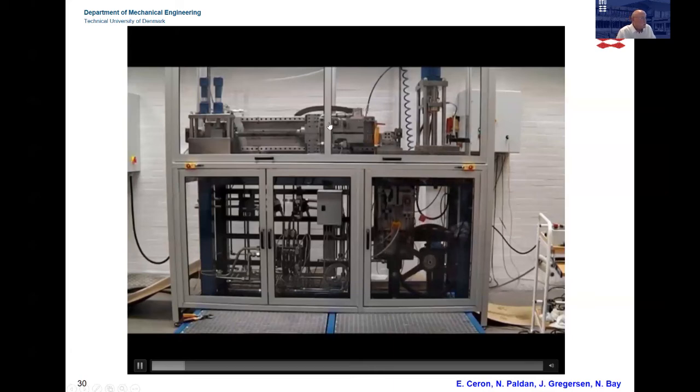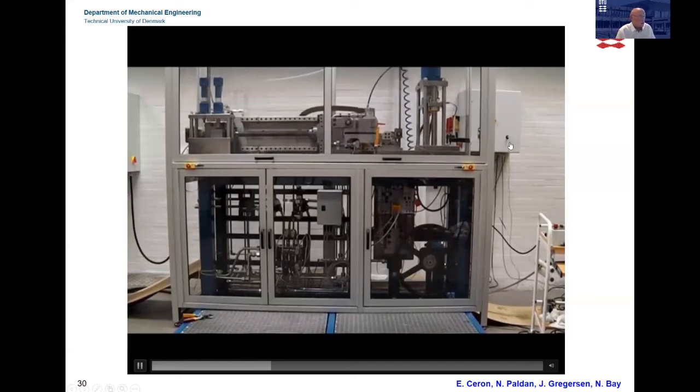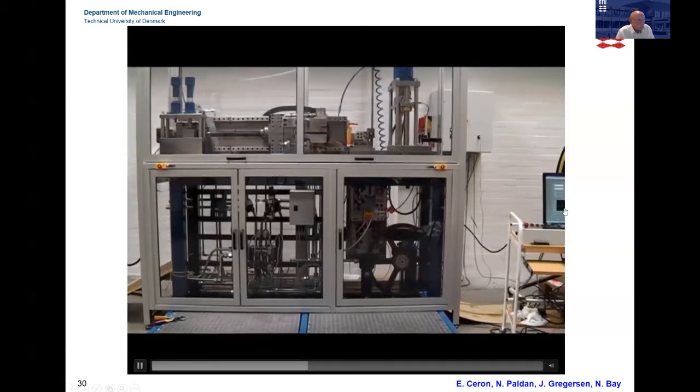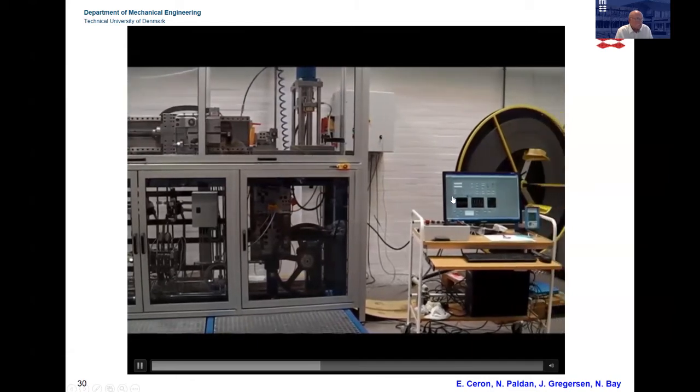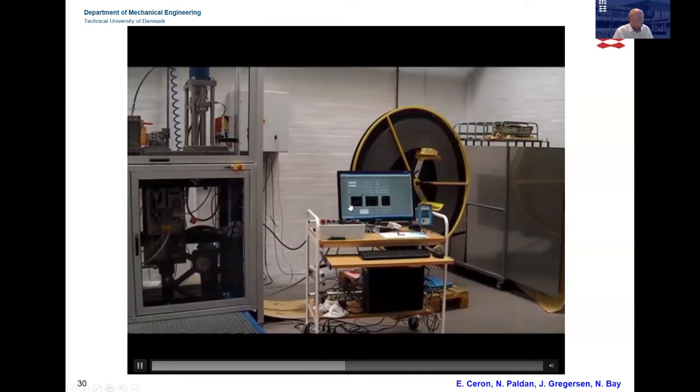The hydraulic clamp during the front tension is driven by a ball screw, which is rotated by a hydraulic motor, which you cannot see. It's situated behind here. The machine is controlled by a PLC over here, and this PLC can be programmed by a LabVIEW program on a PC computer, which we show here, and where we also have takeouts during testing of the individual parameters such as front tension, back tension, and frictional torque.